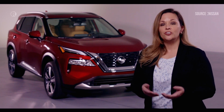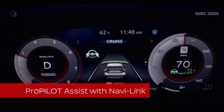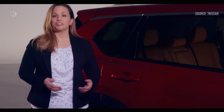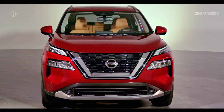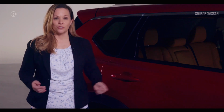On the highway, you engage Rogue's innovative ProPilot Assist, which has been enhanced for 2021 to ease the stress of stop-and-go driving. Okay, fast forward to Saturday morning and shopping with the family. The kids beat you to the car and can unlock the rear doors through the 4-door intelligent key system, which can unlock that door or all the doors as needed.